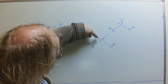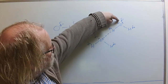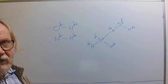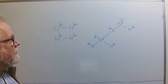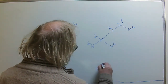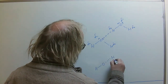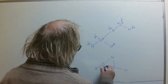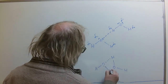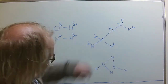So it's not just that it wants to get close to the delta positive hydrogen, it wants to get as far away as possible from that delta negative oxygen. This is something we don't really emphasize at A level, but when it comes to understanding structures, especially biological structures, it's really important. So a hydrogen bond wouldn't look like this, for example, and you would get away with a picture like that in an A-level exam, but it wouldn't really look like that.